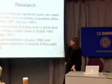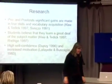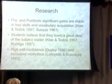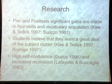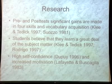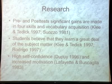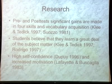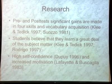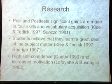The research that has been done on this actually isn't bad. Pre and post tests show significant gains are made in the four skills: reading, writing, listening, and speaking, and vocabulary acquisition. This was done on a language that was not German, the research I'm citing here. And I wanted to point out that the research is solid. It's not just somebody anecdotally saying, hey, this worked for me.